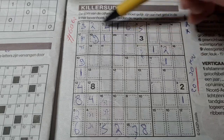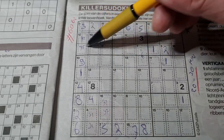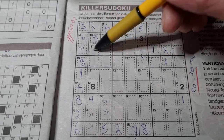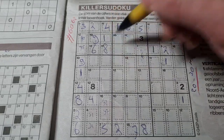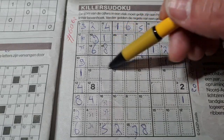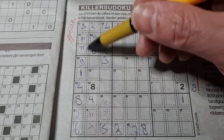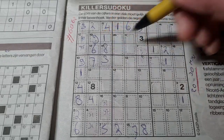Alright, so 2 numbers left here in this big square for numbers 1, the 2, 3, the 4, the 5. The 6 is missing, the 7 and 8 is missing. 6 and 8. We have 8 in this column, no 8 there. 8 should be here and the 6 goes there. In the box of 11, the combination will be 8 plus 3. In the box of 13, the combination will be 6 plus 7 is equal to 13.